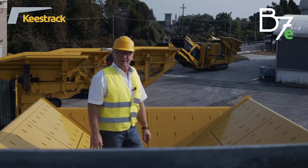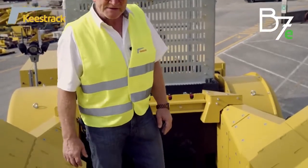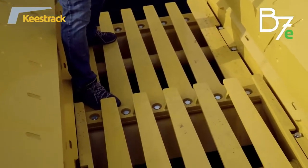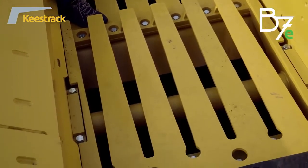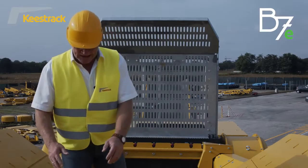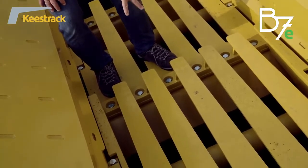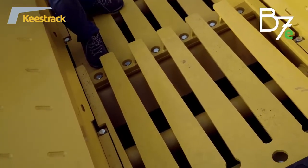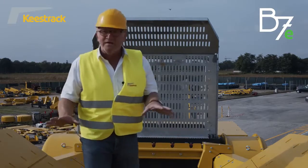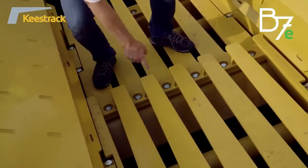machine with the excavator. The vibrating grizzly feeder of the B7e has two grizzly sections on the top deck, each 1100 millimeter long, so totally 2200 millimeter, and conical openings in the standard from 40 to 90 millimeter. Each section can be exchanged to other openings from the top without going underneath the crusher by these bolts.